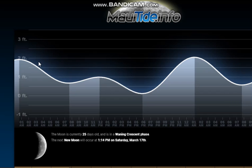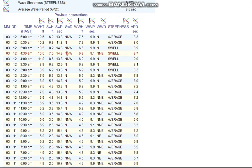Our tides are going to be moderate to high, moderate low, moderate high around 1, low around 6. When we jump in and look at our buoys, we have a 6 foot 13 second north-northwest swell. 8.2 was so far our max height, and that just started building this morning. So we're going to have winds. I think there's a few swells mixed in together.